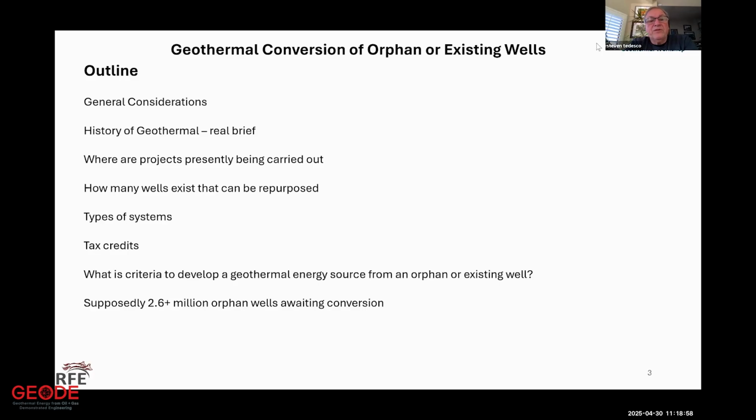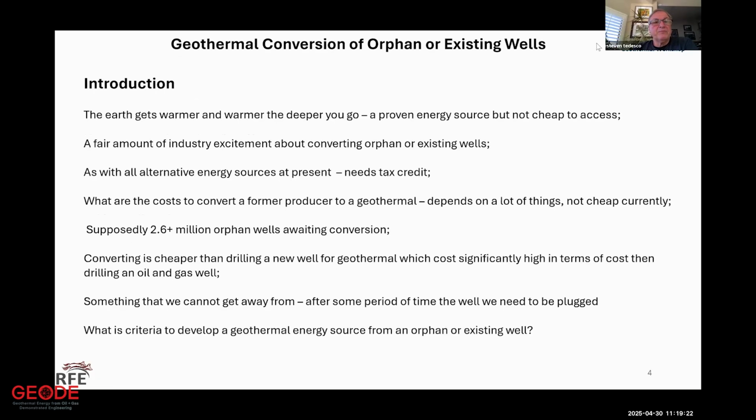What is the criteria to develop a geothermal energy source from an orphan or existing well? The criteria depend on which article you read and who you talk to. Some criteria are not as important in some areas as they are in others. Right now we believe there are potentially 2.6 million orphan wells awaiting conversion, and there are probably a lot less than that for a whole variety of reasons.